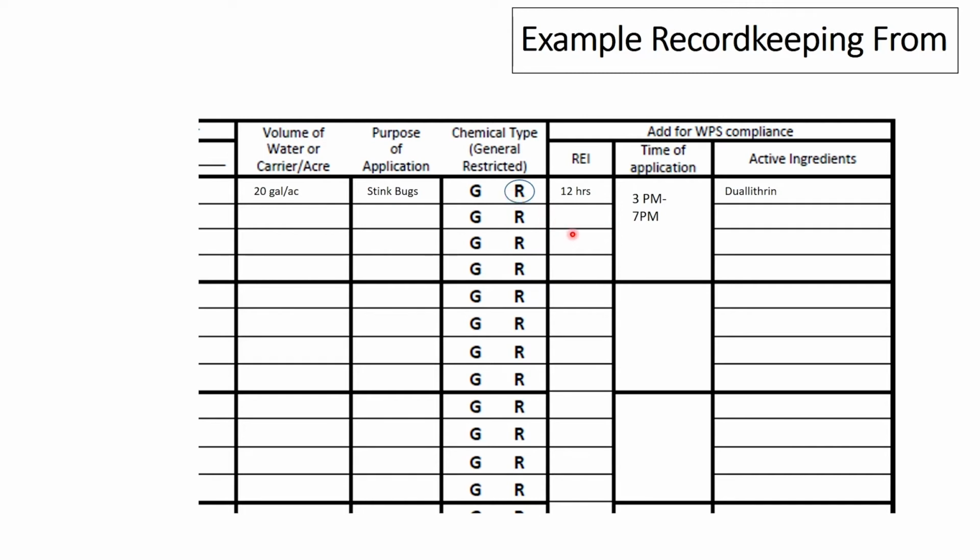Now, Tad, you got REI for 12 hours. I don't remember seeing that on the earlier label. It was not, it was in the very first set of labels that we said we were going to use. This is going to come from the agricultural use section of your label, and the following slide will show a picture of that.